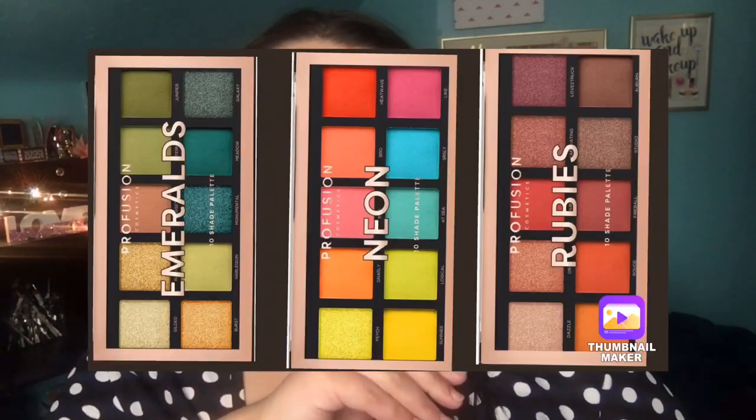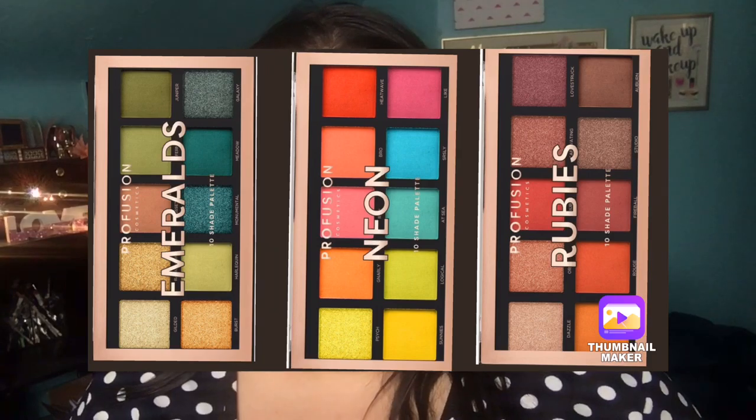There was one with greens. There's one that's called rubies or something like that. And there was a smoky one, I believe. I think I'll put up a picture of the other palettes here that I saw. But yeah, for $5 I was like, heck yeah, let's give it a try. And these did not disappoint. They are really, really good, just like every other Profusion palette.